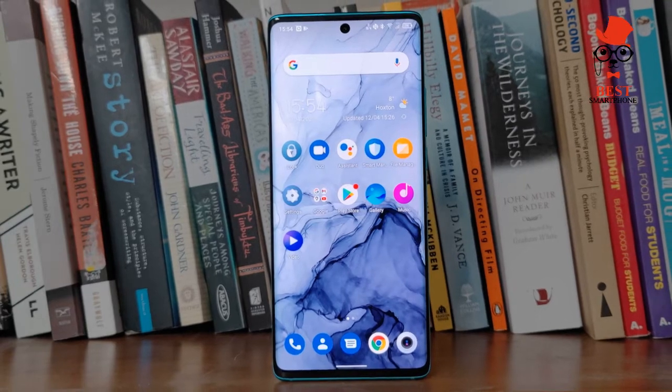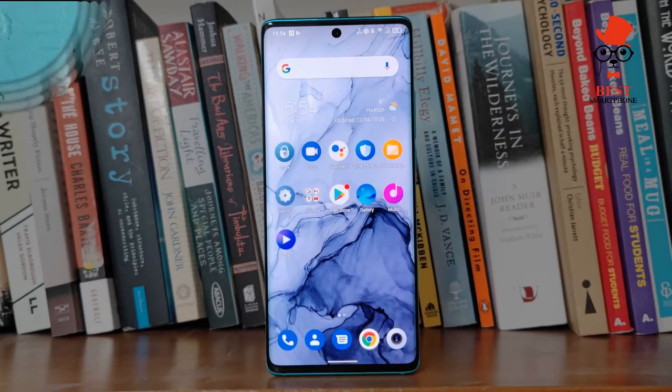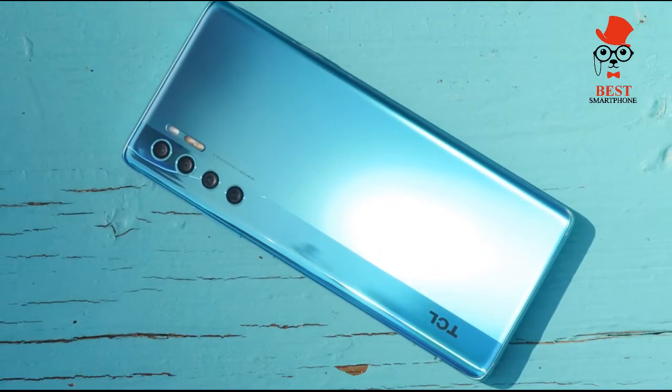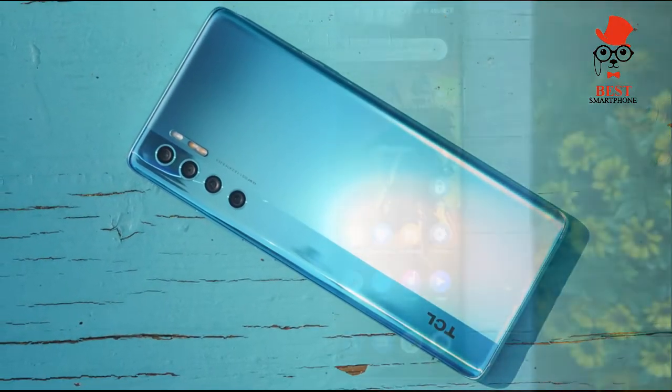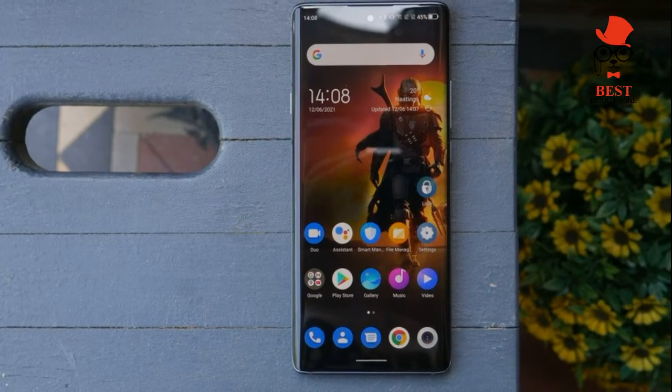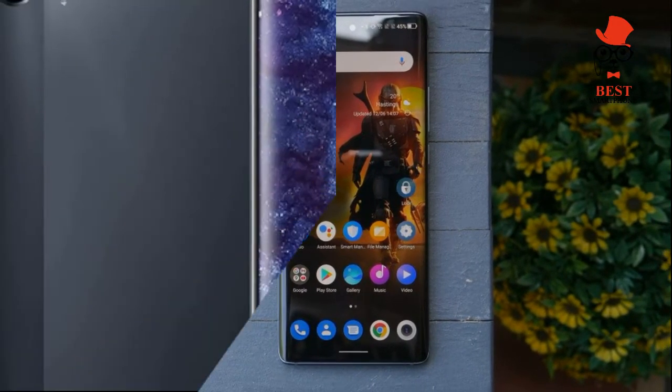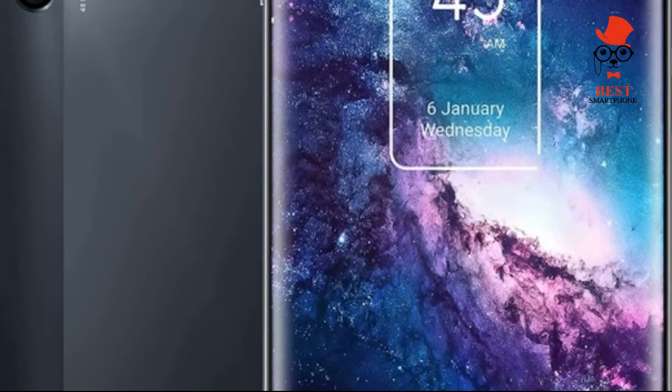TCL 20 Pro 5G Review, Video. The TCL 20 Pro 5G supports up to 4K video at 30 frames per second in SDR, 1080p 30 with HDR. There's also EIS to keep things stable and a couple of other options like better motion capture and such.